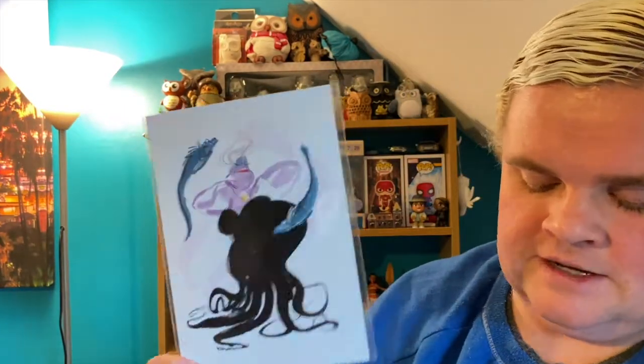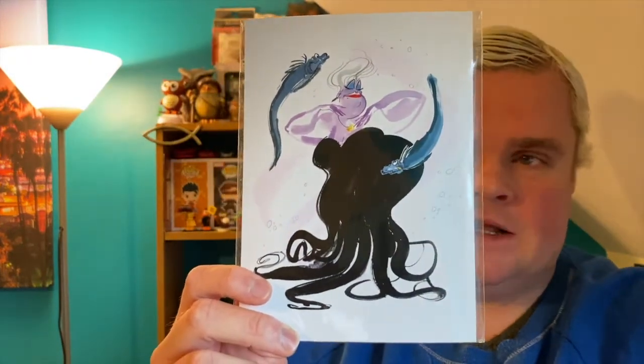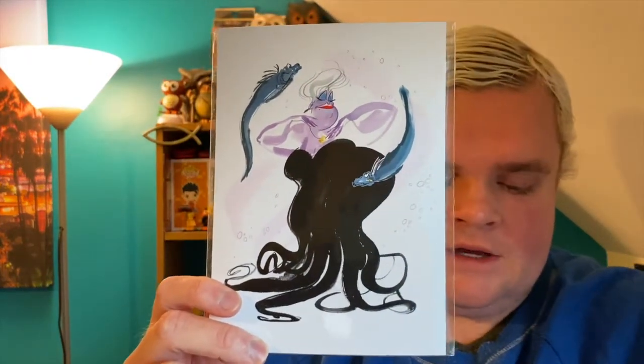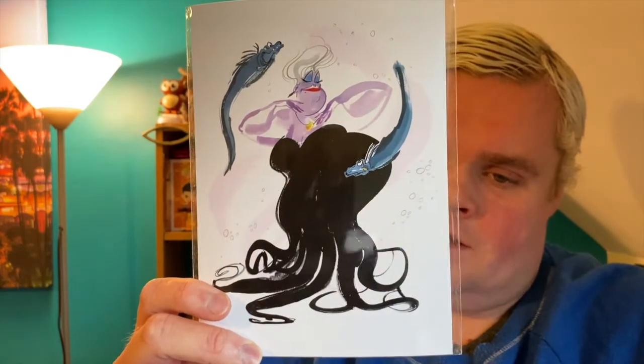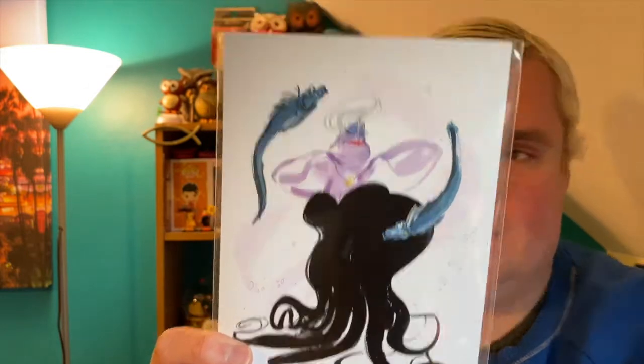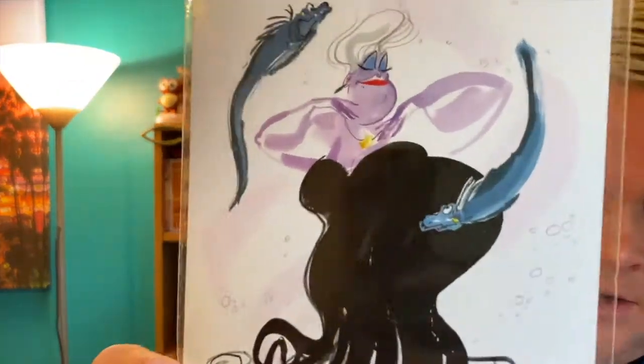of Ursula. Oh, can you see it? Yes, there's no shine on it there. And Flotsam and Jetsam. So here's Ursula, Flotsam and Jetsam. It is by Lauren Tamaki, and you can see this was $5.99 in the parks, the standard price for Wonderground Gallery postcards, so that's cool.